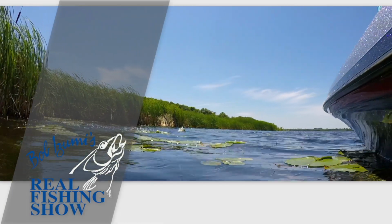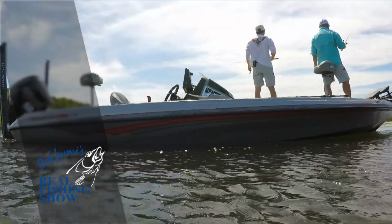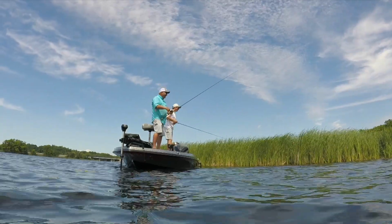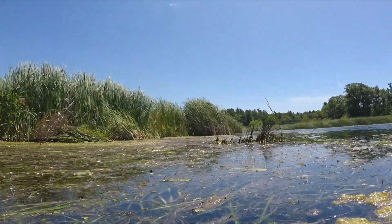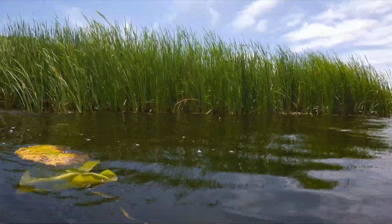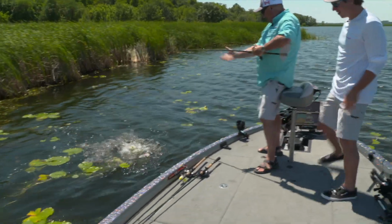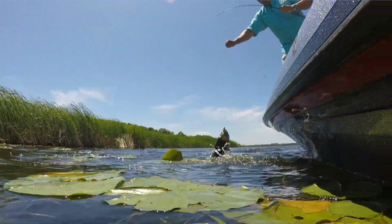Anyway, coming up, there we go. That's a better sight. Come on out there, buddy. He's wrapped up in the pads. One thing about this heavy line, you can crane them in with the rods, but a lot of times you can just pull them in.